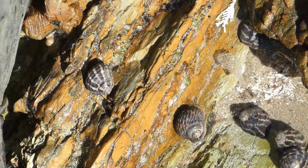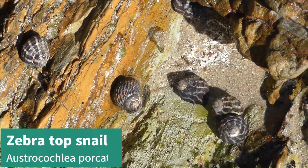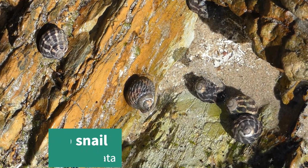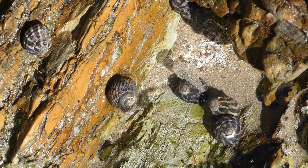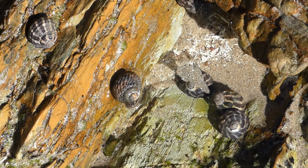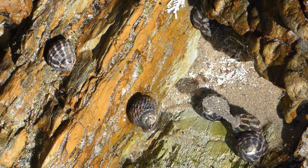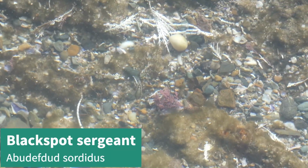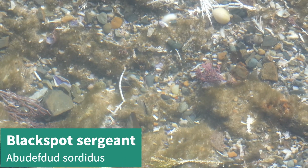These are zebra-top snails. And they're called that for an obvious reason. I mean, look at their pattern. They're a type of marine snail species. Very common in rock pools around these parts. And this fish, which is just all over these rock pools, is a black spot sturgeon. It's a really cool looking fish.